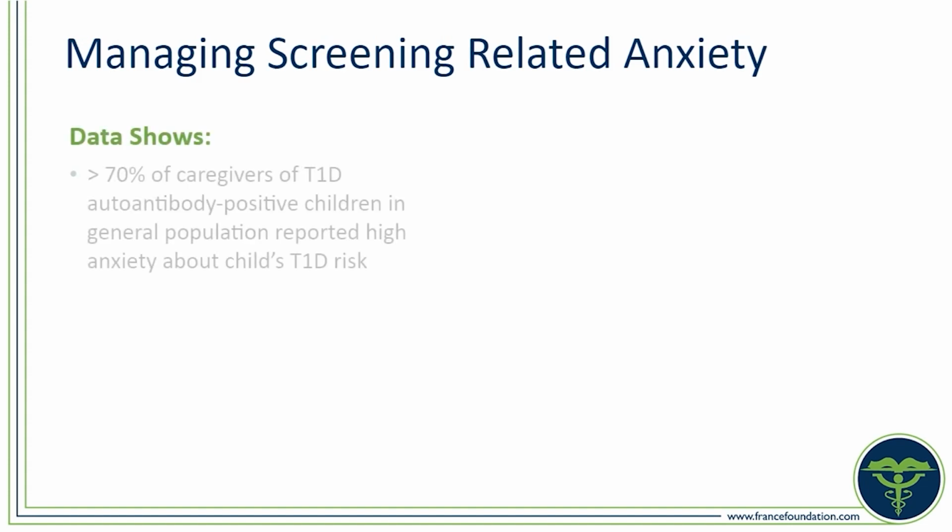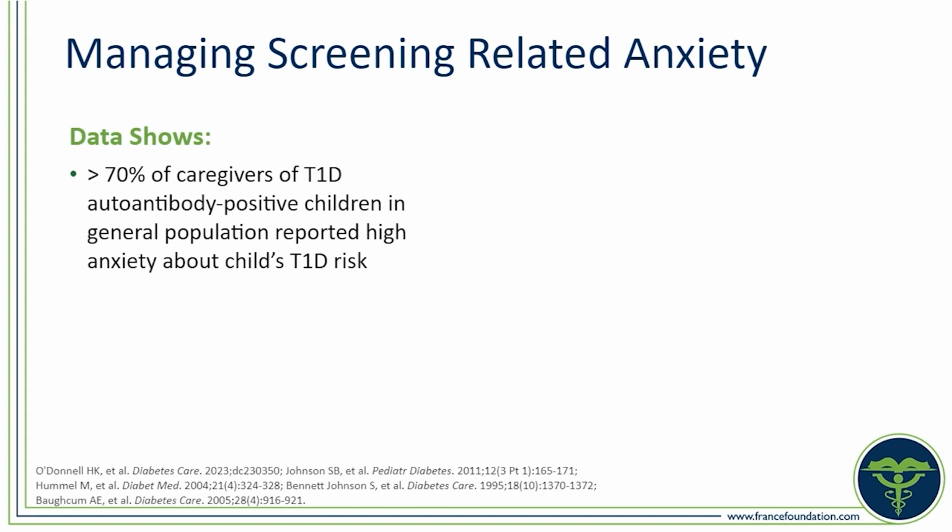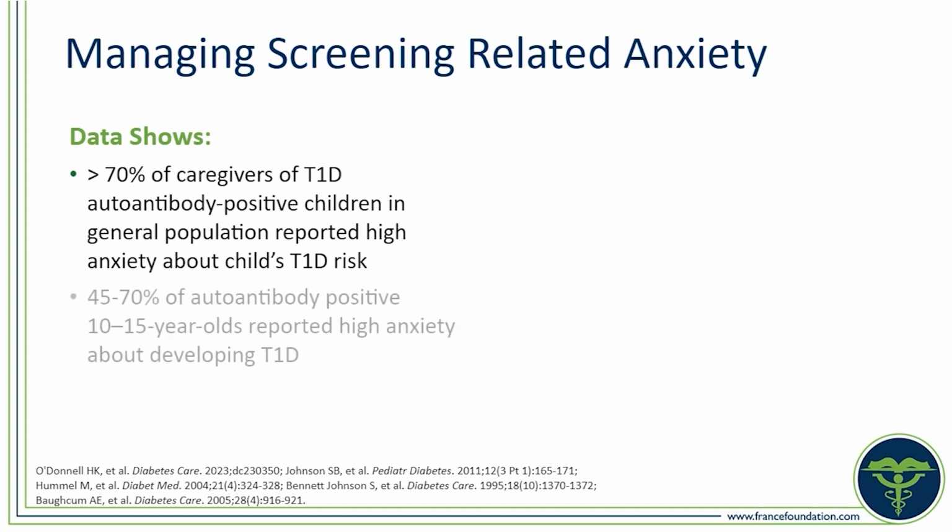Data shows that greater than 70% of caregivers of autoantibody positive children in the general population reported high anxiety about their child's type 1 diabetes risk. 45 to 70% of autoantibody positive 10 to 15-year-olds reported high anxiety about developing type 1 diabetes. So both caregivers and patients have reported high anxieties about these screenings.